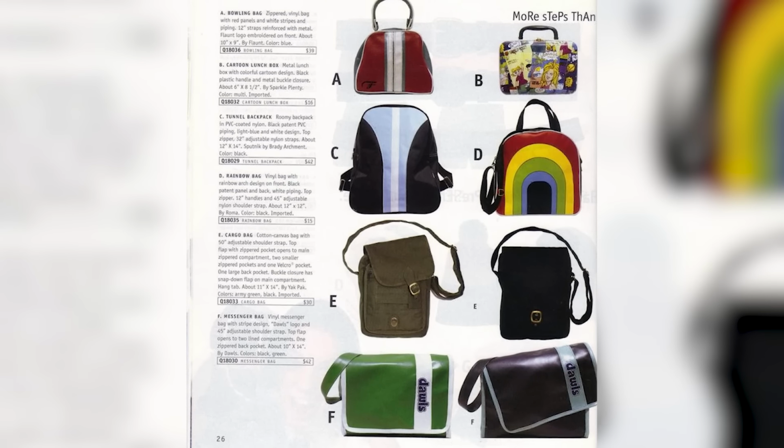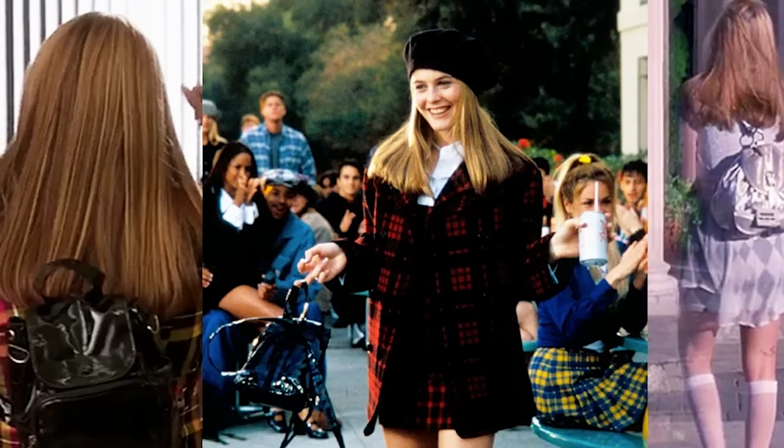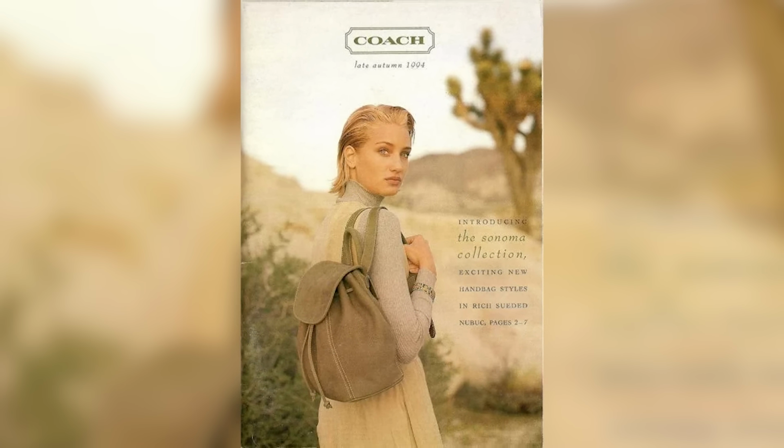Next, we have the shoulder bag, often made of leather or faux leather, which was perfect for a more sophisticated look. And who could forget the iconic fanny pack? Love it or hate it, it was definitely a staple in the 1990s. Let's dive into the history of these bags.